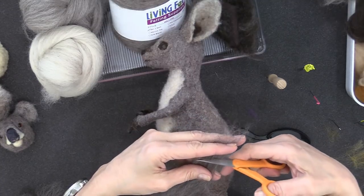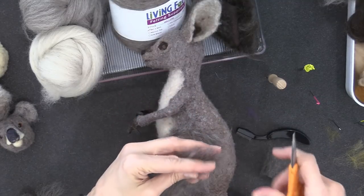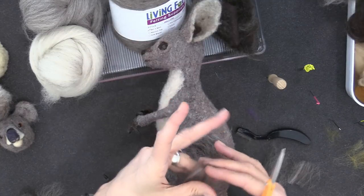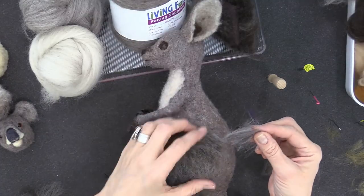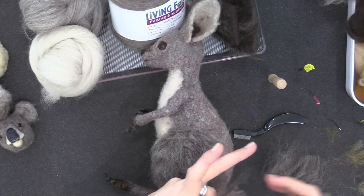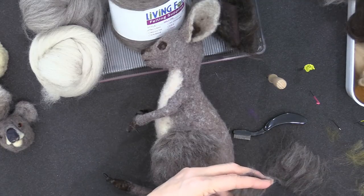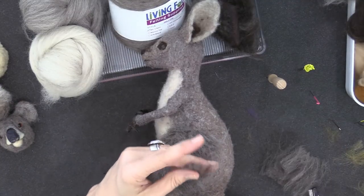And this is faux fur, y'all. To anyone watching, we don't encourage the fur trade by any means. This is faux fur, felted faux fur. And I'd rather see kangaroos hopping than to see any kangaroo fur off the kangaroo. All right, I'm just going to trim a few pieces here. I just find it easier to trim it in a length that I can work with. And then sometimes I just take off that tail end if I don't need it.